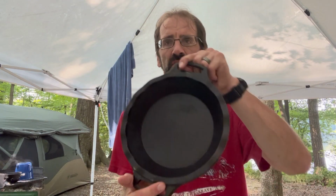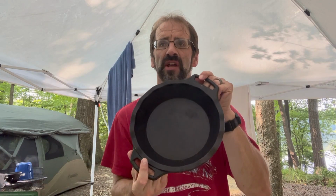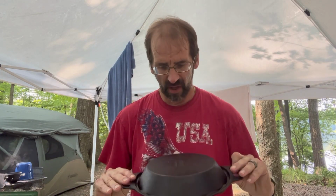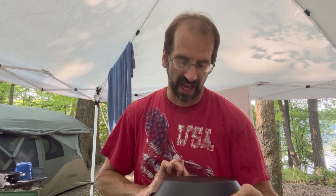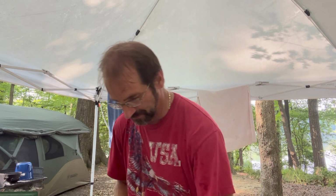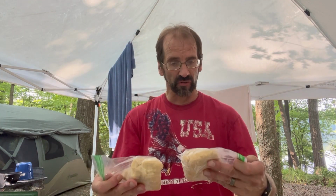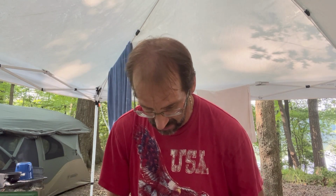Pie time. All right, gotta work quick. Cast iron, because cast iron back roads. I'm already sweating. This is ridiculous. BW9 pie, 9-inch pie plate, which uses more. You use the bigger of the two.